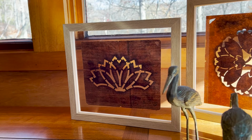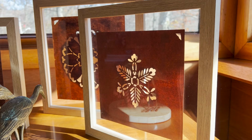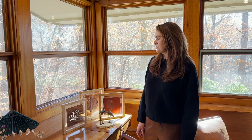So the stencils were used for various patterns on fabrics. They were used for kimonos, wallpaper, and each factory that was producing each stencil, they would make it for that season and then they would throw them out. So there are different dealers throughout the world that collect these stencils, and most of the time they're not really utilized in a way where you could really visualize them. So I thought it would be fun to frame them.